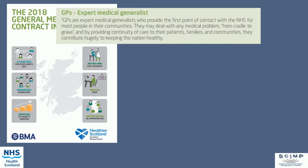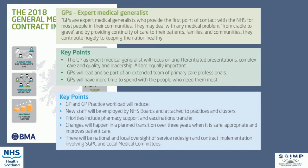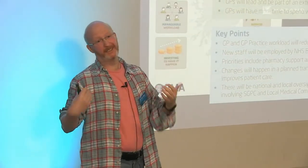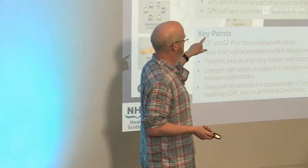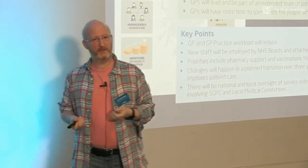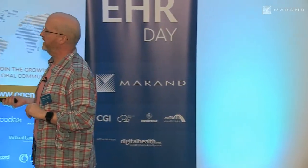We've got rid of a thing called QOF, for example, which is a target-based quality and outcomes framework. It's no longer in Scotland. So this contract is about giving other health professionals like physiotherapists and pharmacists much more responsibility, authority and autonomy to do stuff that we're getting bogged down doing. So we can spend our time doing more complex things and complex care management, undifferentiated diagnoses, and difficult people, that kind of stuff. And if we're going to do all that, then we're going to need good decision support. Not just for the GPs, but also for all these other people like the physios and the pharmacists, so they can start to make decisions around stuff more autonomously and safely.